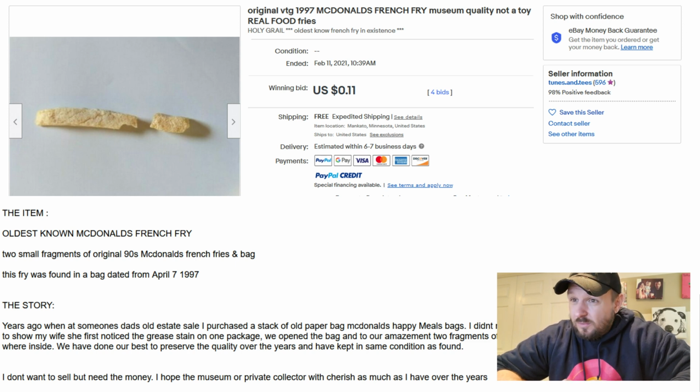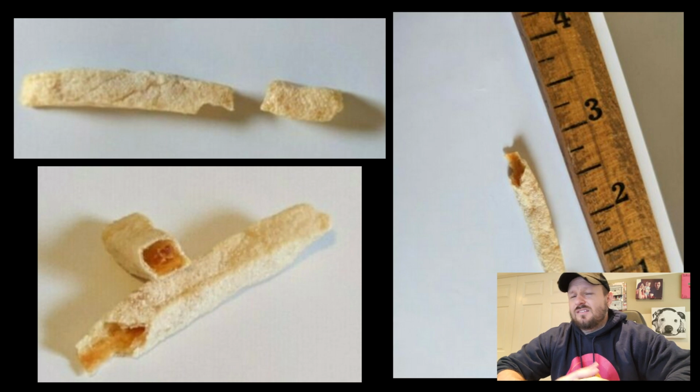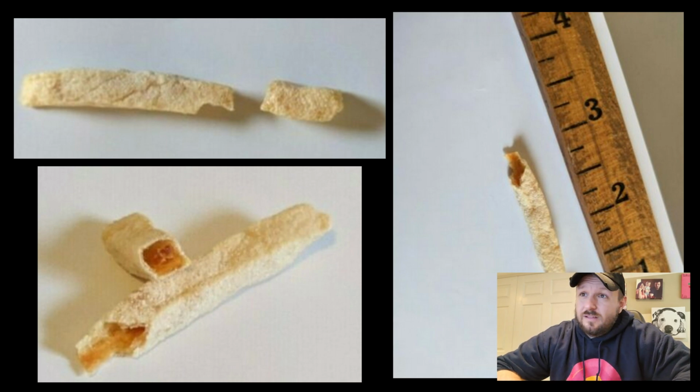I didn't notice at first, but when I brought them home to show my wife, she noticed a grease stain in one package. We opened the bag, and to our amazement, 2 fragments of original 1997 McDonald's French fries were inside. We have done our best to preserve the quality over the years and have kept it in the same condition as found. So I guess they haven't kept it themselves for that long. They just happened to find it at an estate sale when they bought some old bags. Still kind of strange, but hey, they got 11 cents.